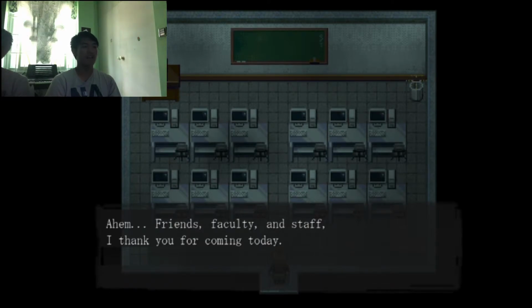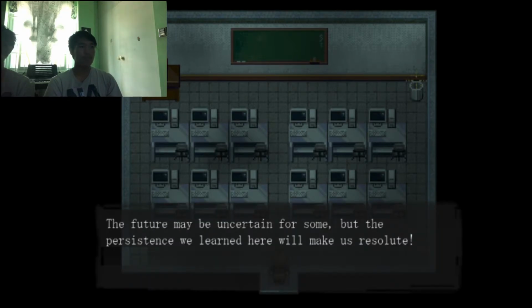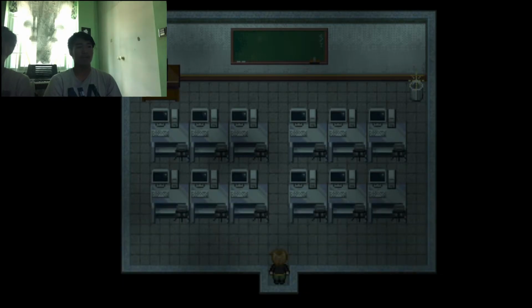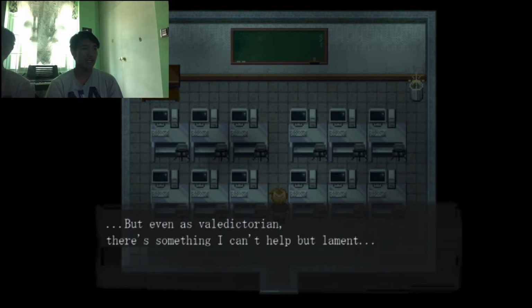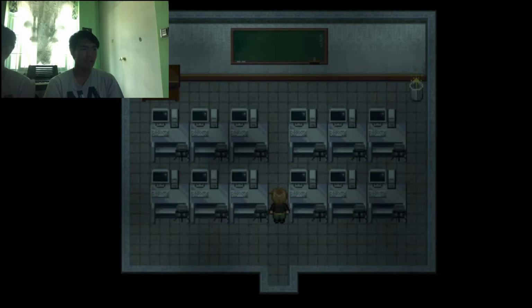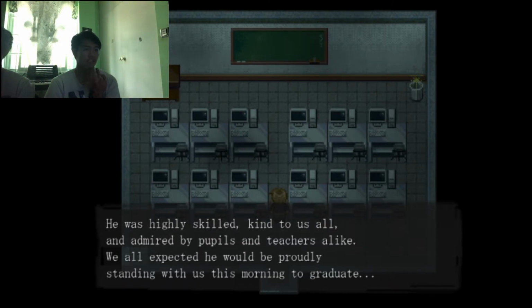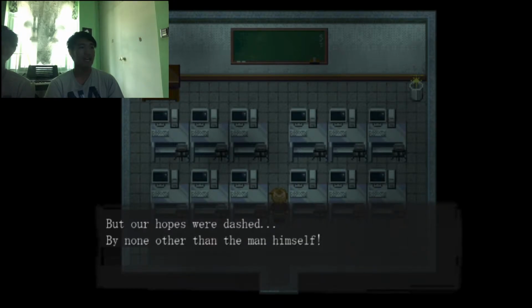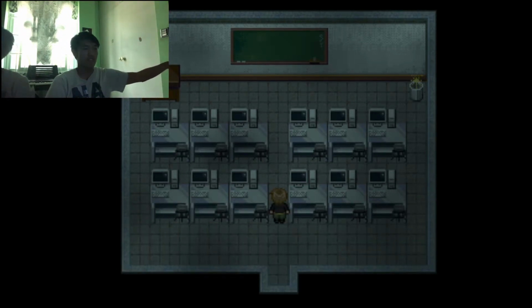Ahem. Friends, faculty, and staff. I thank you for coming today. We're glad to have a sunny graduation to start off the rest of our lives. The future may be uncertain for some, but the persistence we learn here will make us resolute. A round of applause for my fellow graduates. But even as valedictorian, there's something I can't help but blame. It's about David Hoover. He was highly skilled, kind to us all, and admired by pupils and teachers alike. We all expected he would be proudly standing with us this morning to graduate. But our hopes were dashed by none other than the man himself. Hiding behind an innocent face, he's been fooling all pupils and professors.